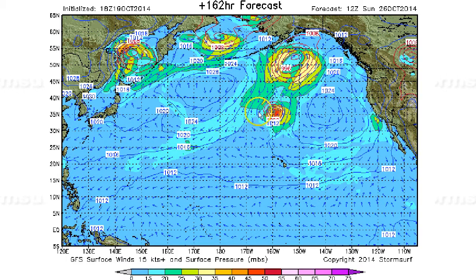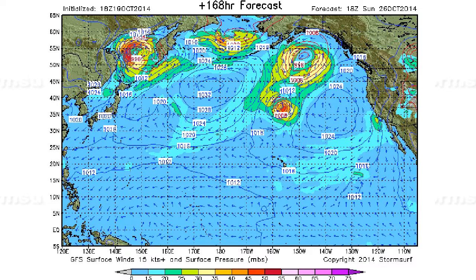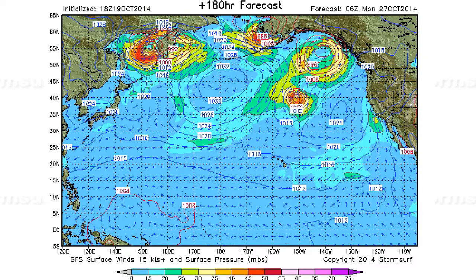Anna finally getting sucked into this area of low pressure, caught up by the jet stream, but not any significant development appears to be occurring. We'll just roll this out to 180 hours. It would be interesting if these two could get more joined. There would be more odds for development and better odds for swell to result. But at this point in time, that does not appear to be the case.